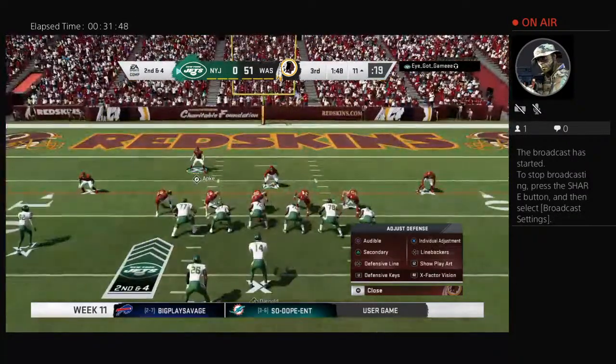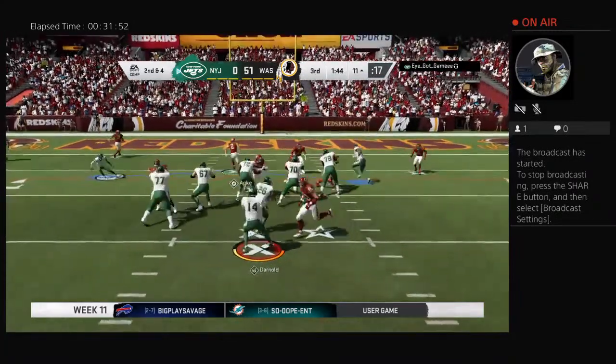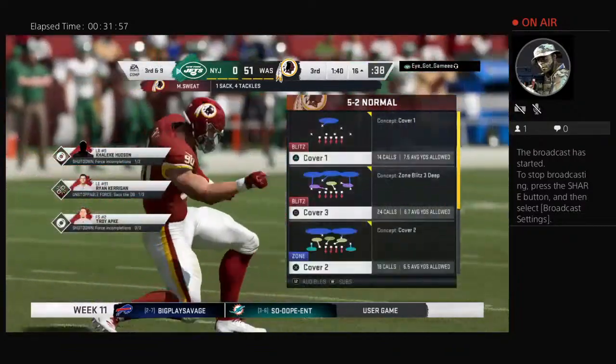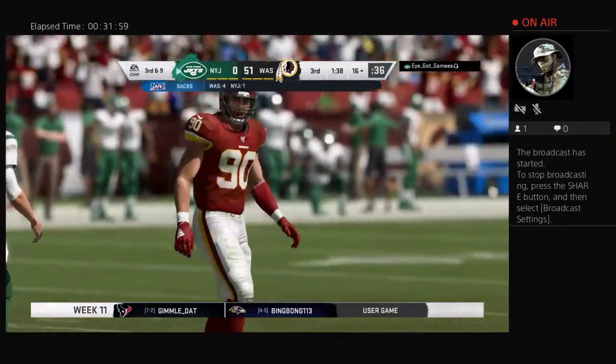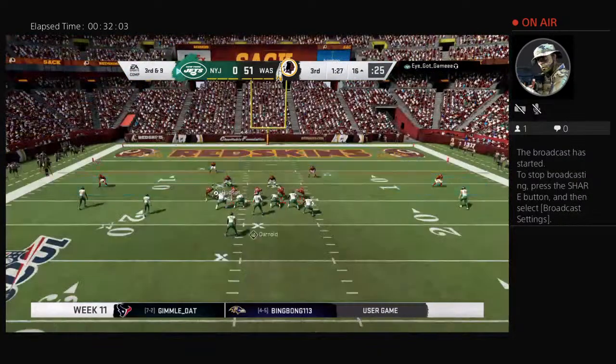Slam. Ready? Off of play action, Darnold. And he's going to go down. Sacked right around the 17. Montez Sweat in there to get him. It's a loss of 5.